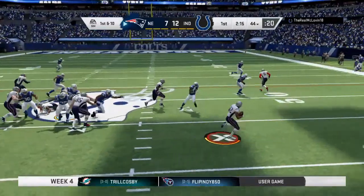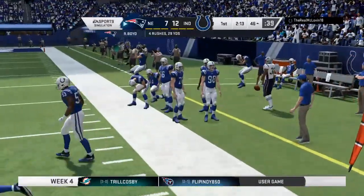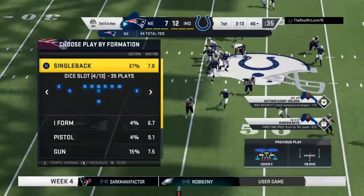They'll run on first down. Boyd. And he'll take this to the other side of midfield before going out of bounds. 10 yards on the pickup there, and it'll be second down.